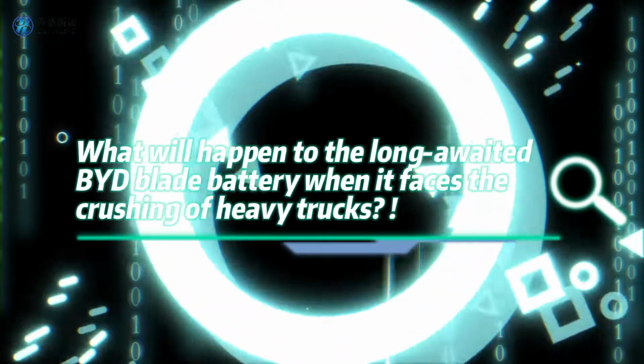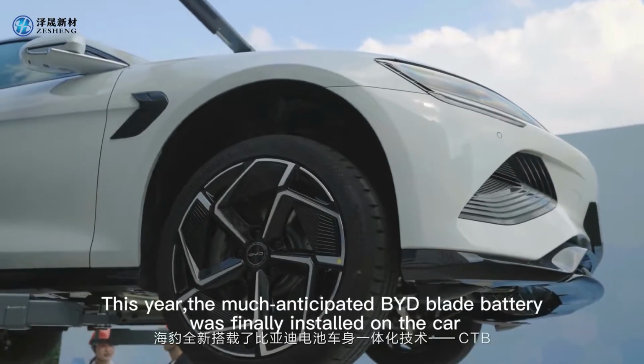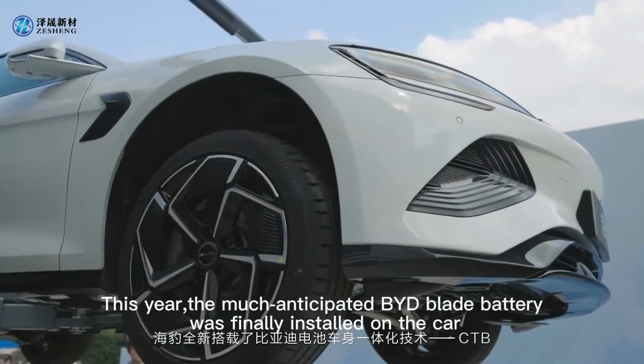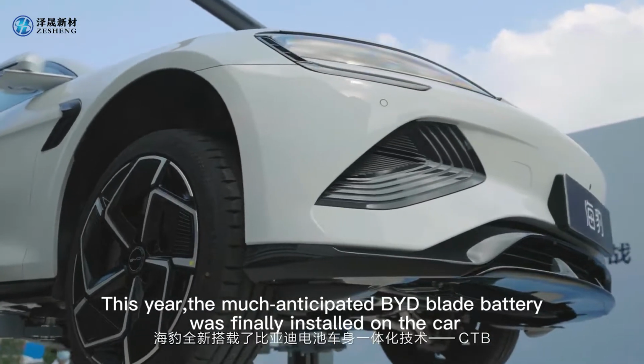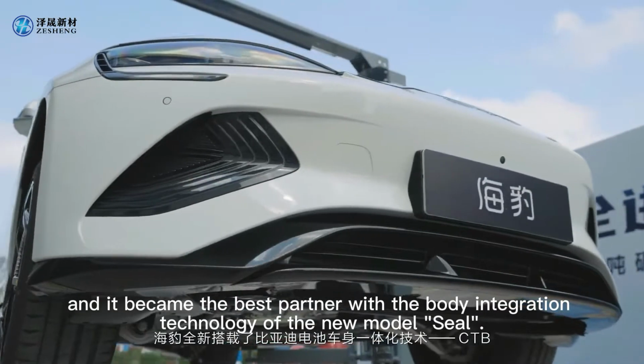What will happen to the long-awaited BYD blade battery when it faces the crushing of heavy trucks? This year, the much-anticipated BYD blade battery was finally installed on the car, and it became the best partner with the body integration technology of the new model Seal.